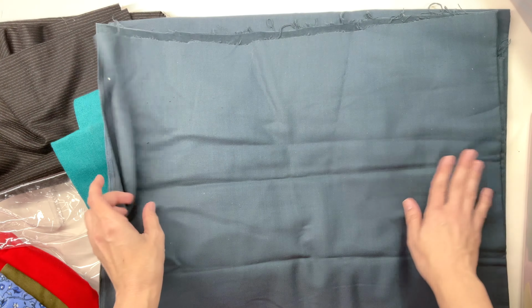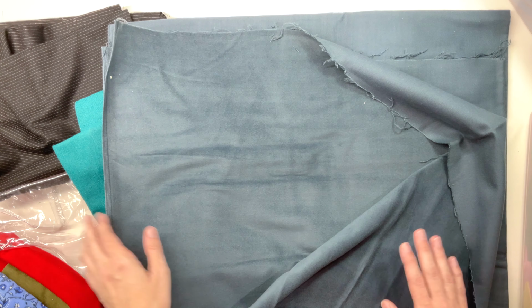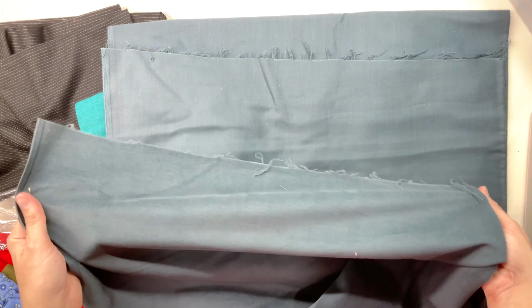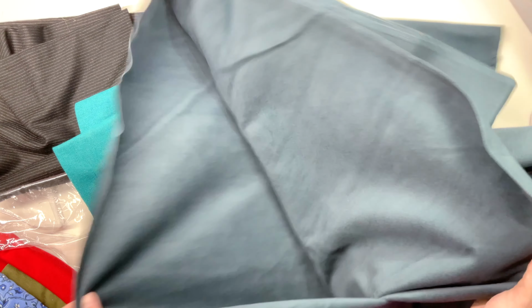Okay, next. What is this? Oh, some more of this stuff. I need to get back into making dollhouse furniture because I have a ton of this fabric now that I can just use as doll furniture upholstery. I got a lot now, and this is like 2 yards of this. It could be dollhouse carpet too.